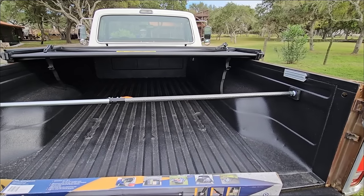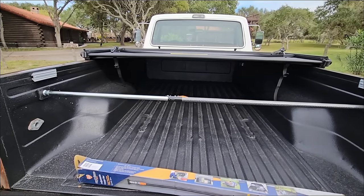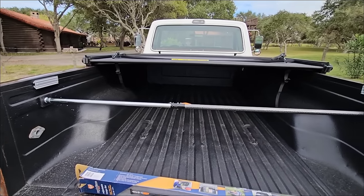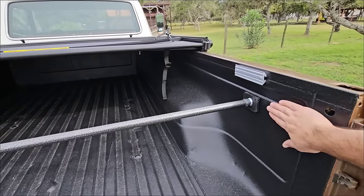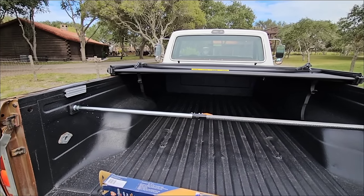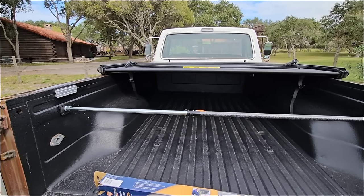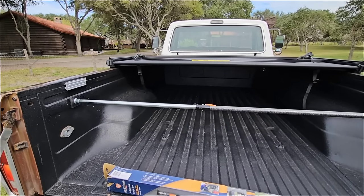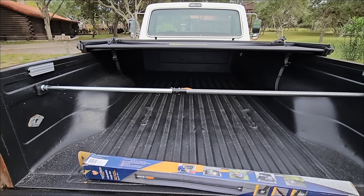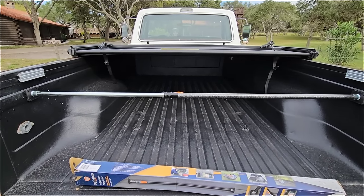I don't think I would necessarily use this in an SUV, mainly because you usually have those nets that you can put in place. Something like this is going to put quite a bit of force on these sidewalls, so you want to make sure you have something that's strong enough to support that force. And I'm not 100% sure the plastic on the inside of most SUVs would be right for this. But yeah, I feel that this is one heck of a cool solution for a lot of problems that people typically have with pickup trucks.